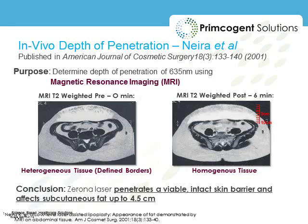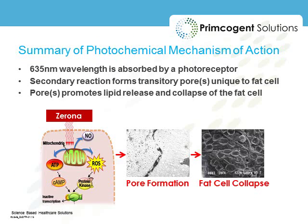Now, in partnership with radiologists, it was confirmed that Zerona penetrates close to 4.5 centimeters with an intact skin barrier. So this idea that this parameter of laser is unable to penetrate is not supported by any bit of clinical literature. In fact, there are peer-reviewed publications that show that this parameter of laser can quite readily penetrate and reach the subdermal tissue. So overall, the conclusion is that Zerona AD targets a photoreceptor that initiates a secondary cascade. That secondary cascade creates an opening or transitory pore within the fat cell's membrane that allows for the stored fat to leak out and the cells to ultimately collapse.